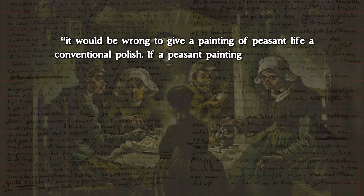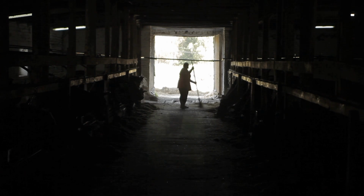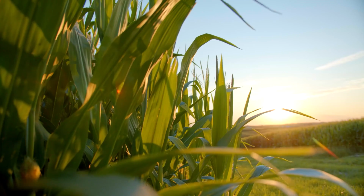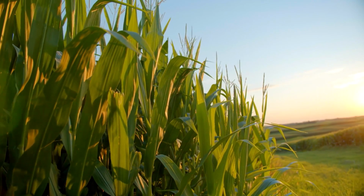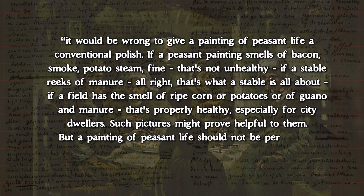If a peasant painting smells of bacon, smoke, potato steam, fine, that's not unhealthy. If a stable reeks of manure, alright, that's what a stable is all about. If a field has the smell of ripe corn or potatoes, or of guano and manure, that's properly healthy, especially for city dwellers. Such pictures might prove helpful to them, but a painting of peasant life should not be perfumed."